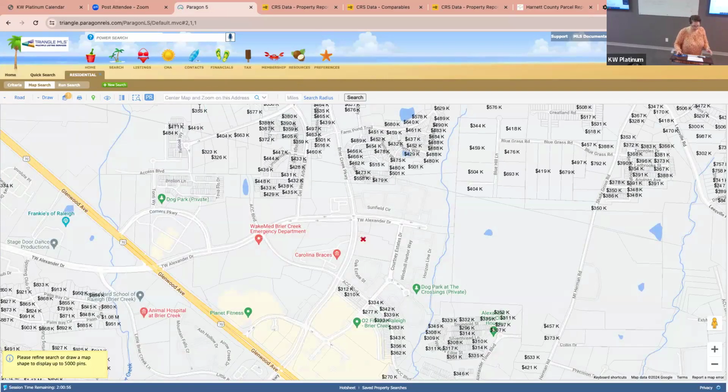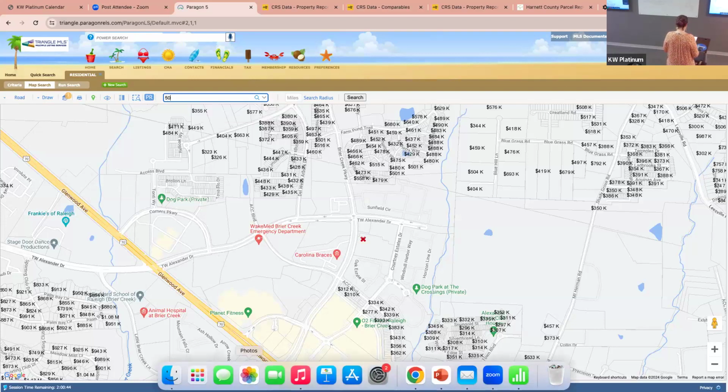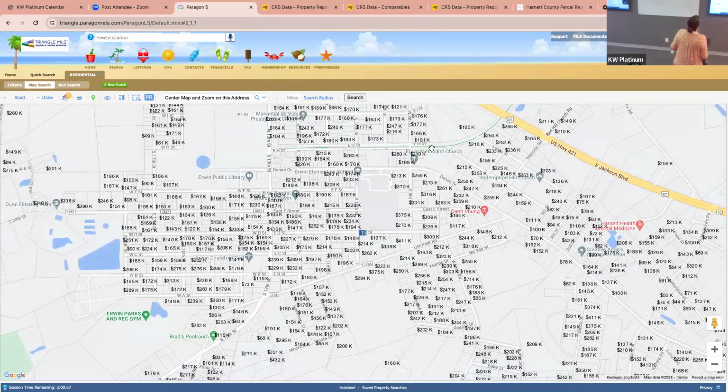Sound good? So for some reason this isn't showing up here, so I'm going to scoot it around so I can see things. So this is 503 South 10th Street in Irwin. Let's see if it comes up. Looks like it did. Okay, so I'm going to start with it there. Once you hit enter, you can actually do a mile search. I'm going to start with 1 mile and see what happens.